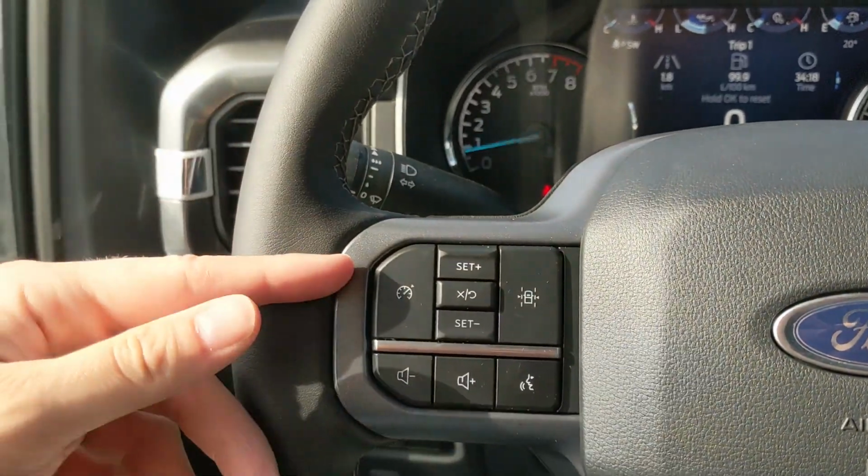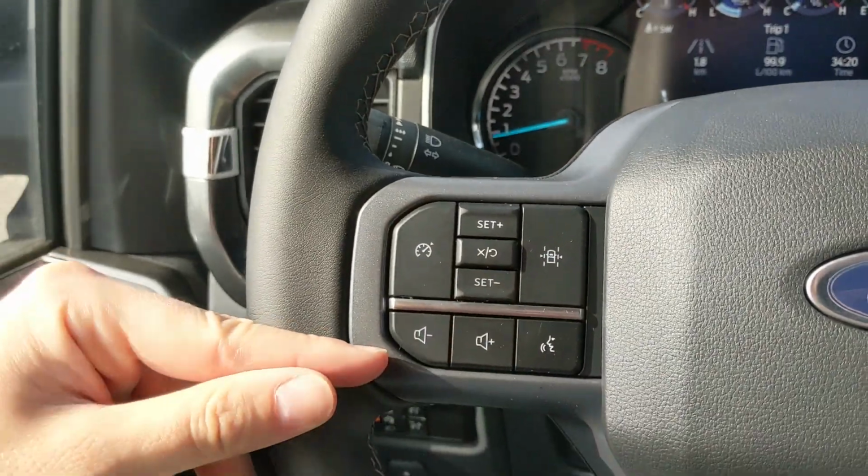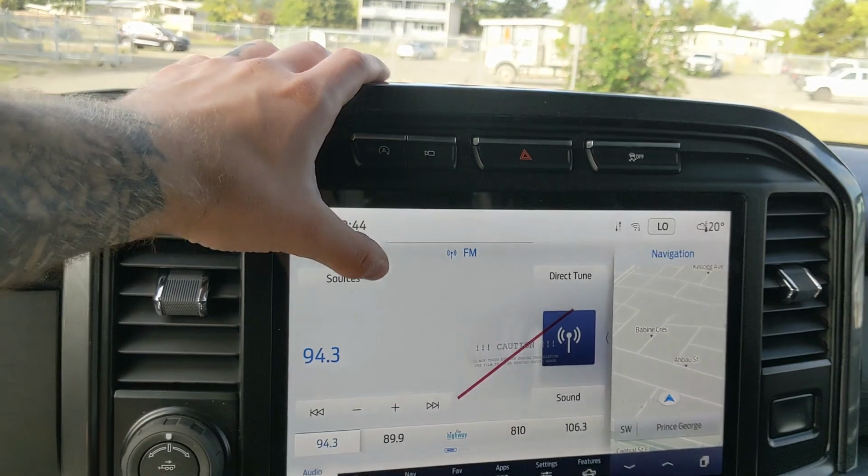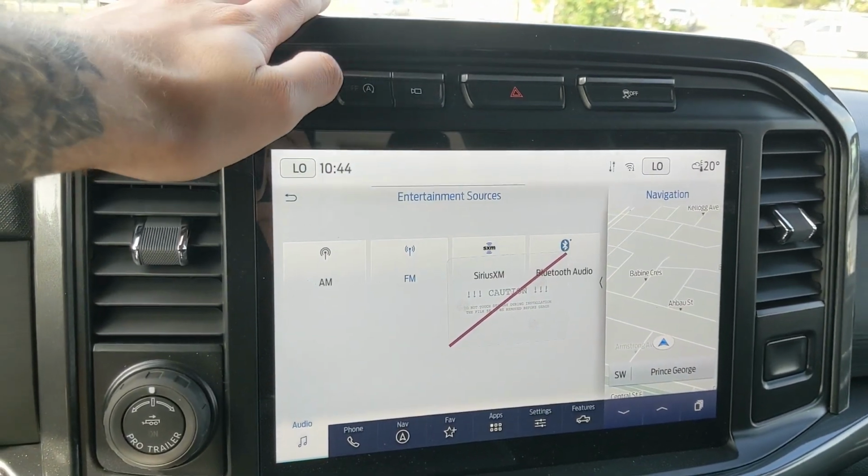Moving on to the left, you have your cruise controls with lane keeping system and your hands-free phone and radio controls along the bottom. Moving on to your center, your infotainment screen, which is radio, Sirius, and Bluetooth capable.